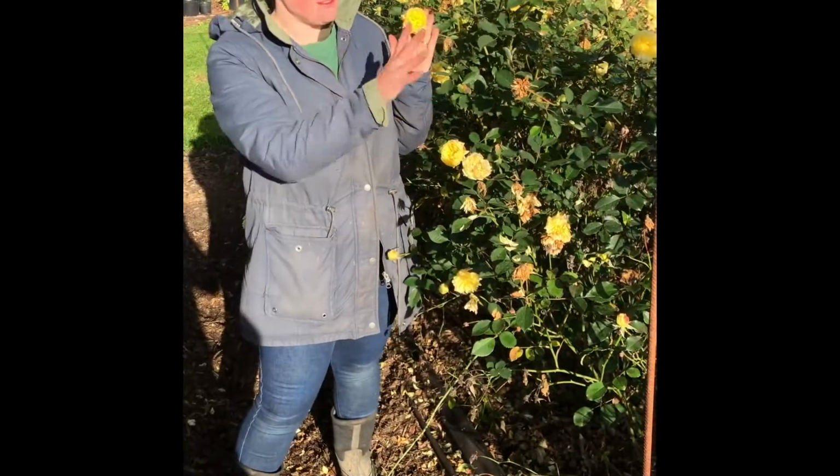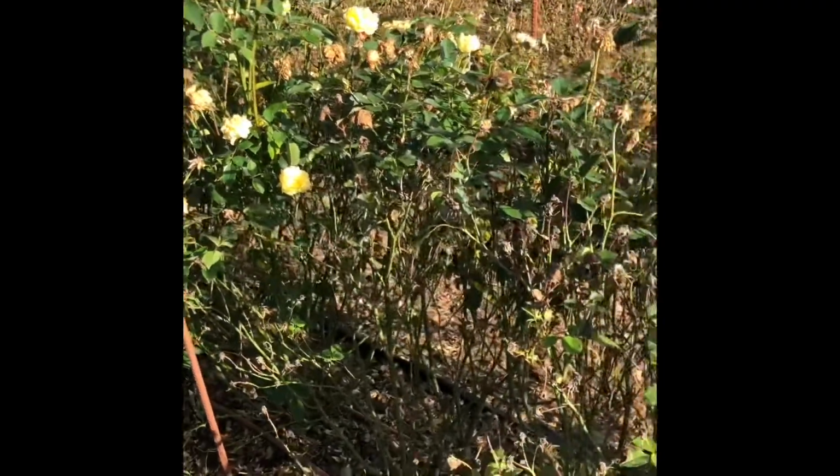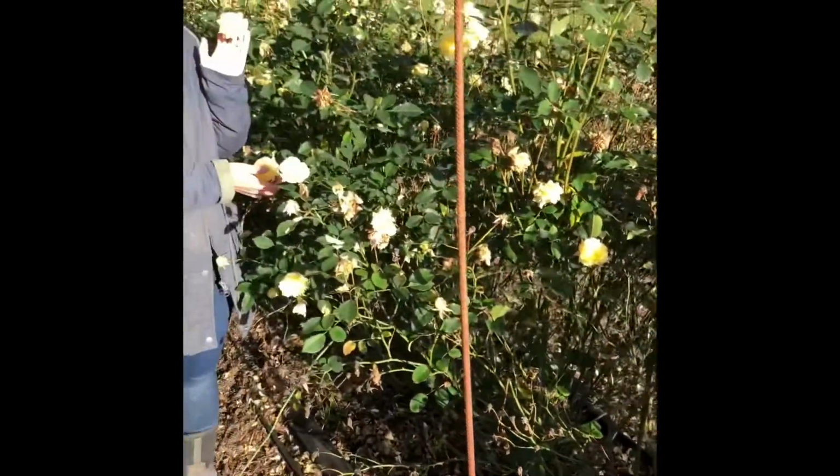So this rose here, this beautiful yellow, is Molyneux. You can see that it makes quite a hedge. It can be used as a hedging rose.